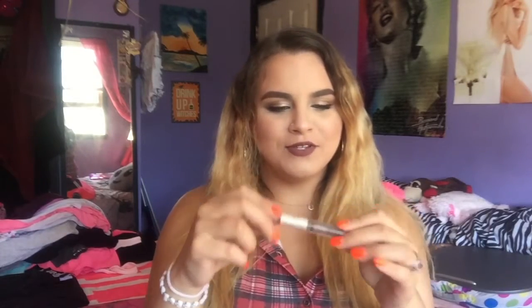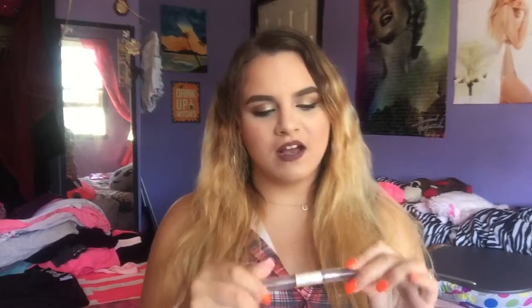Of course, we got my e.l.f. clear brow gel and lash mascara, which isn't so clear anymore because I used to use this with my pomade. It is still some of my favorite. I do really love this brow gel a lot. I have backups of it, but it doesn't hold my brows as well as the Revlon one, so it is good, but it's not as good.